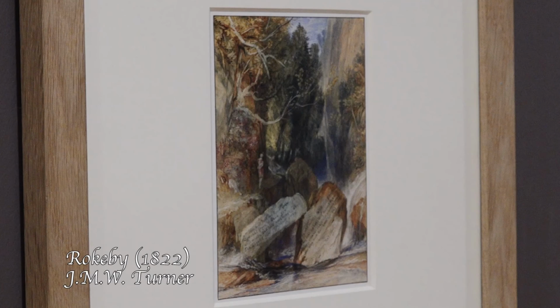So Rokeby from 1822 is a little bit different, because it's commissioned to illustrate a volume of selected verses by Walter Scott, Lord Byron and Thomas Moore. And this particular picture illustrates a poem of the same name by Scott from 1813, and you can see eight lines of the poem on the rocks, but he's not done it particularly perfectly, so it's not quite right.